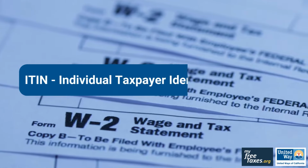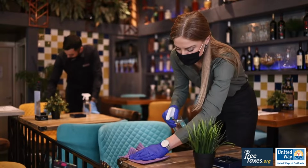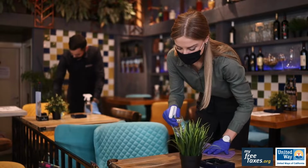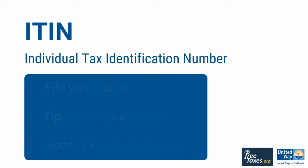An ITIN, or an Individual Taxpayer Identification Number, is a tax processing number the IRS issues to people who cannot get a Social Security number. The ITIN is not valid for employment, but can be used to file your taxes, open a bank account, access credit and loans, and is a start to your financial footing in the United States.